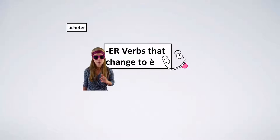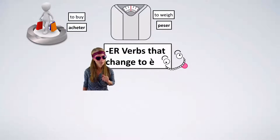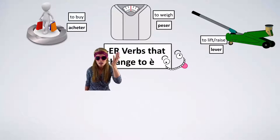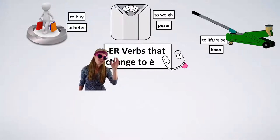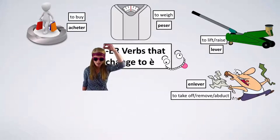Okay, similar verbs. We've got acheter, to buy. Peser, to weigh. Lever, to lift, to raise. Love lifts us up, l'amour nous lève. Enlever. Literally, to lift off. We say it to take off, like to take off clothing, to remove. In the news, you might hear that someone has been abducted.